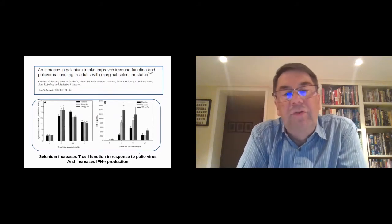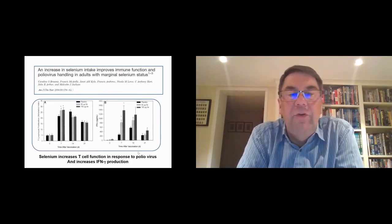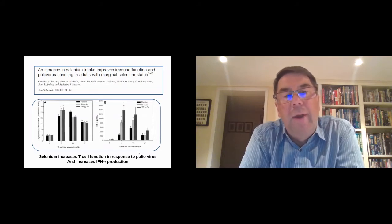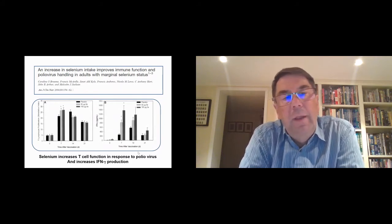These are data from a human study carried out in the UK, where researchers took selenium deficient individuals and put them in a randomized controlled trial where there were three groups: placebo, 50 micrograms of selenium, and 100 micrograms of selenium.